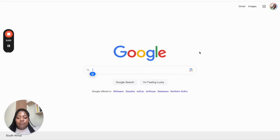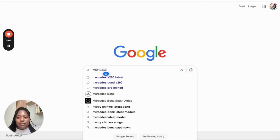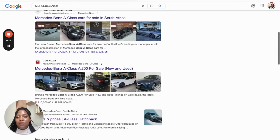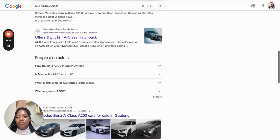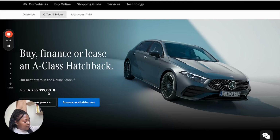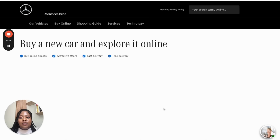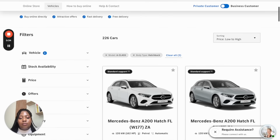Let's get into it. All right, so Mercedes A200. And we want it from Mercedes, man. We want the official site. Okay. 755. Ooh, this is not what we saw initially. I think they've changed the prices a little. But anyways, let's browse. Okay.